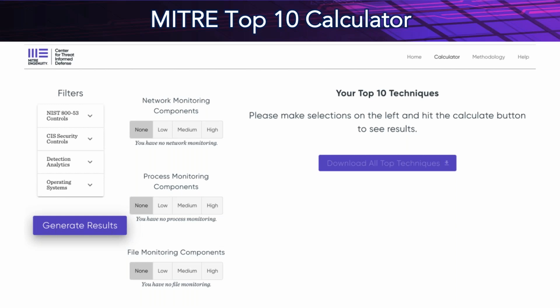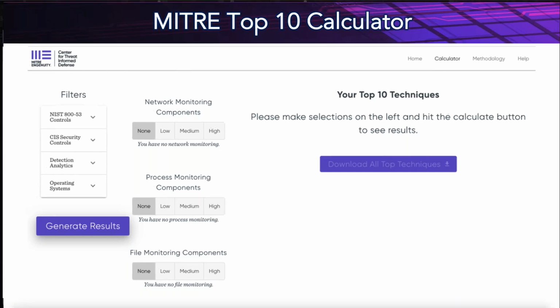The selections in the calculator are made based on information about your company or your infrastructure. And so again, it will create this personalized list of your own top 10 techniques. So let's take a look at the AttackIQ platform. We'll also look at MITRE ATT&CK, the calculator, and how you can use them all together.